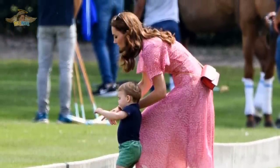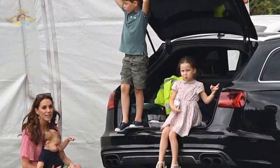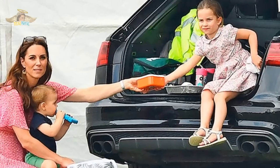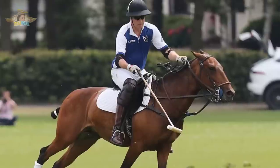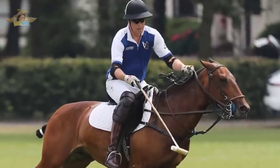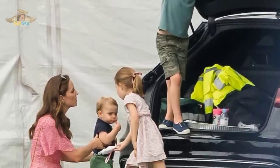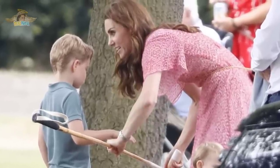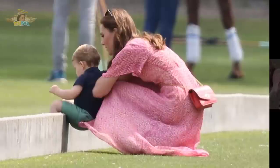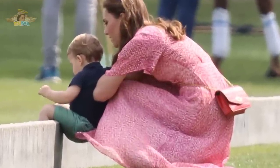The royal teamed the frock with a pair of Castañer espadrille wedges, accessorizing with the practical Darcy bag by Mulberry. Charlotte looked cute in a coordinating pale pink frock and matching hairband, as she played with George, who looked smart in a pale blue t-shirt. Today's outing to the polo match comes as Kate is focusing on promoting the physical and mental health benefits of children spending time outdoors. Kate was a mom on the move at today's match, keeping a close eye on her energetic one-year-old. She was seen carrying Louis, following him around the grounds, and watching the horses with him.